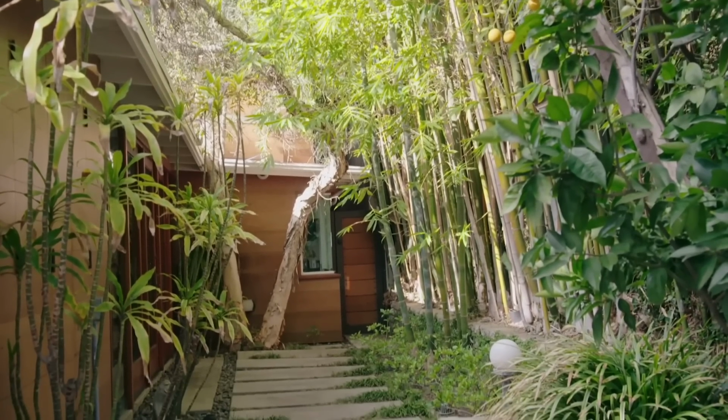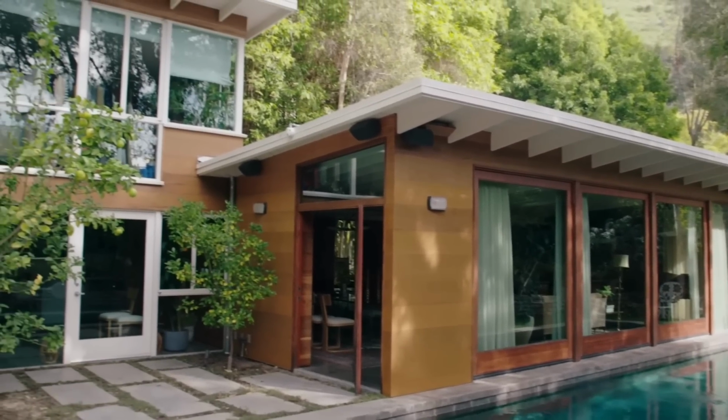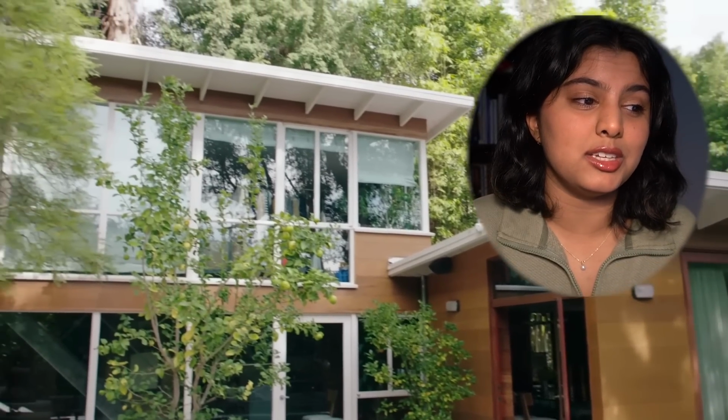I moved here about 5 years ago, and it was the second house I looked at and the first house I ever bought. I love the exterior of the house.